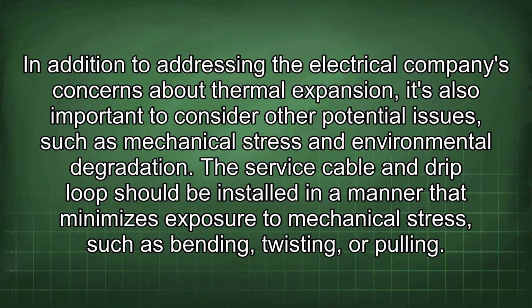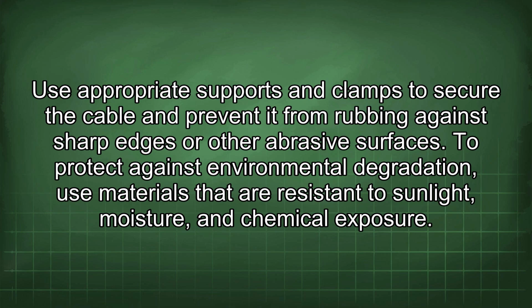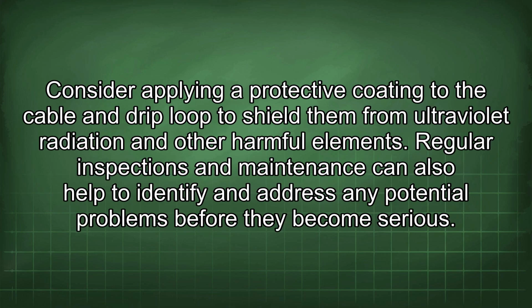In addition to addressing the electrical company's concerns about thermal expansion, it's also important to consider other potential issues, such as mechanical stress and environmental degradation. The service cable and drip loop should be installed in a manner that minimizes exposure to mechanical stress, such as bending, twisting, or pulling. Use appropriate supports and clamps to secure the cable and prevent it from rubbing against sharp edges or other abrasive surfaces. To protect against environmental degradation, use materials that are resistant to sunlight, moisture, and chemical exposure. Consider applying a protective coating to the cable and drip loop to shield them from ultraviolet radiation and other harmful elements. Regular inspections and maintenance can also help to identify and address any potential problems before they become serious.